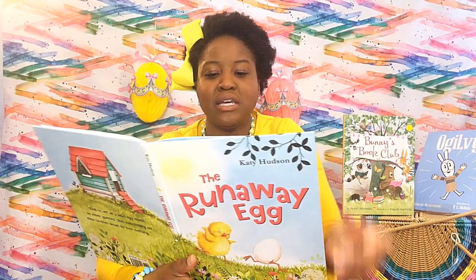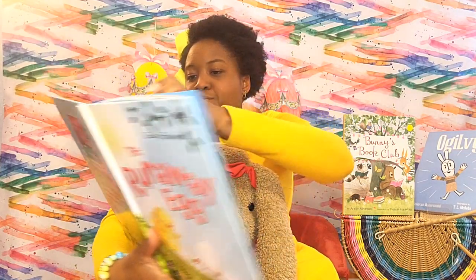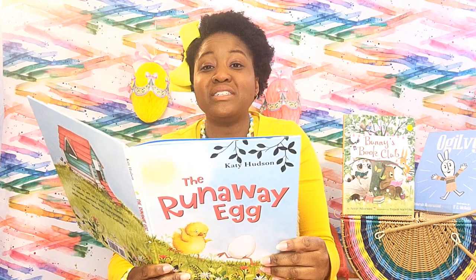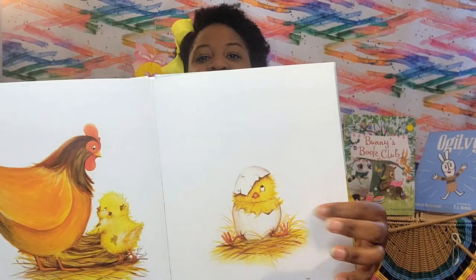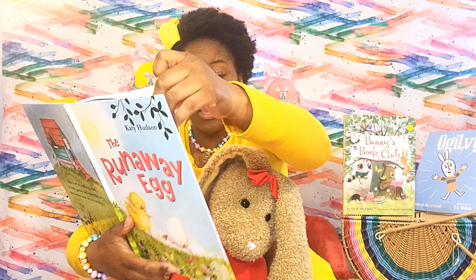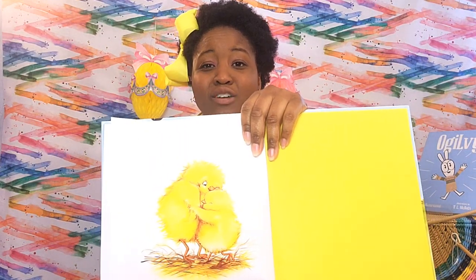Just in time to see Mama Hen return. Here's Mama Hen. "Look, Chick," said Mama Hen. "Your baby brother is hatching. Are you ready to be a big brother?" Oh, look at that. He's coming out of his shell. "As ready as I'll ever be." Oh, can you imagine how busy his little brother's gonna be now that he's out of his shell?